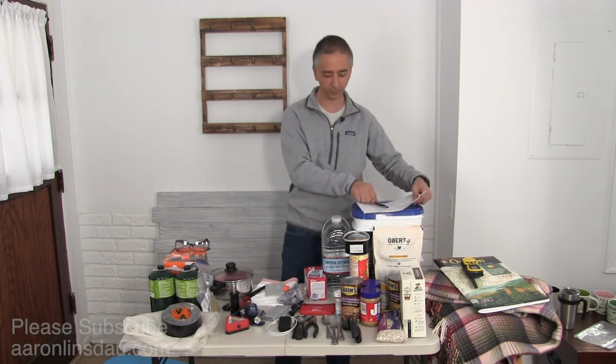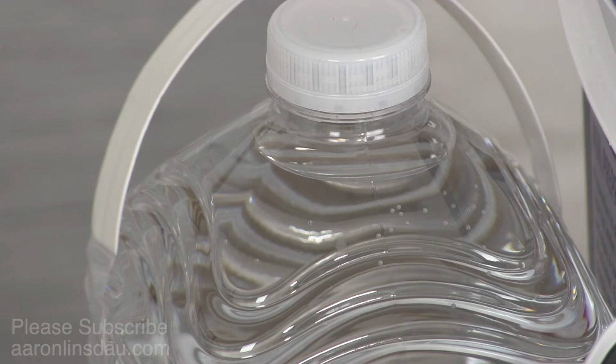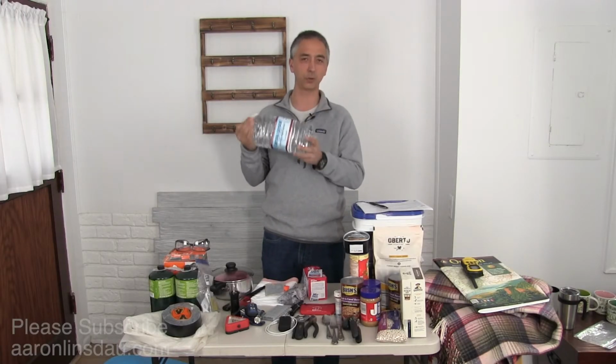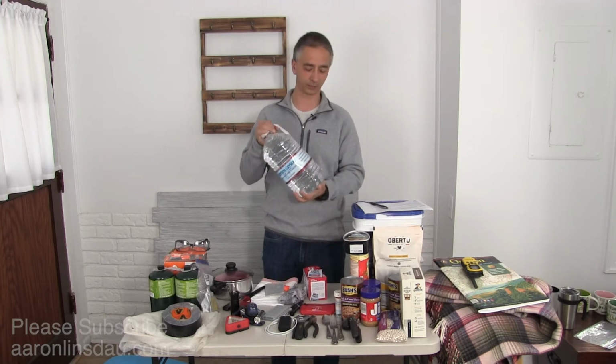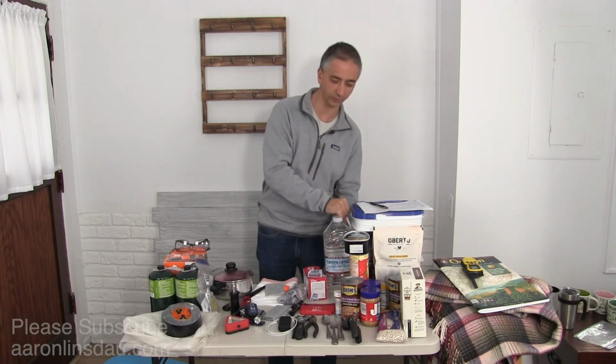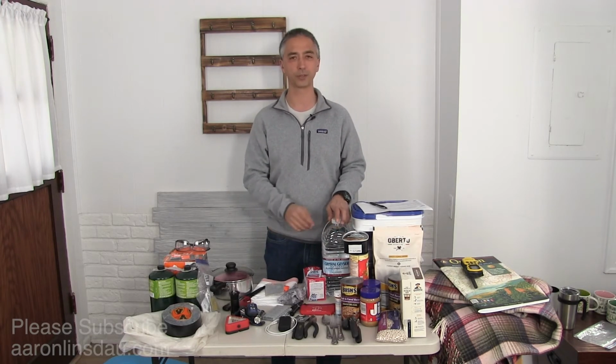The number one top item that FEMA has is water, because you can get through a lot of stuff, but in 72 hours, if you have no water, especially if it's hot or you're in Florida in June or Phoenix or Texas, water is everything. That'll keep you going probably more than anything.